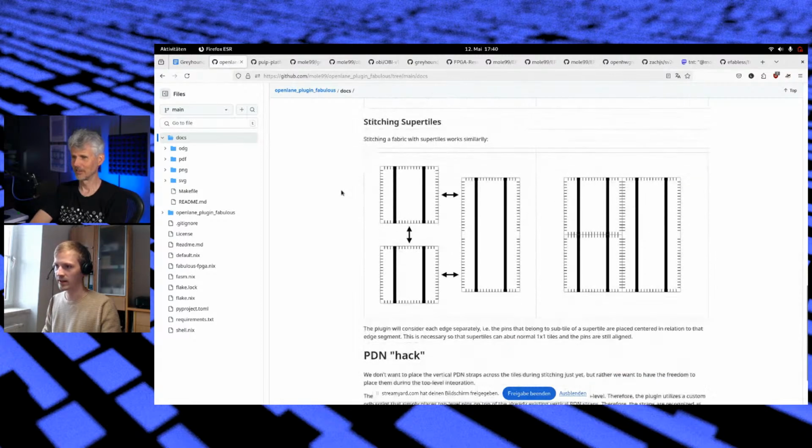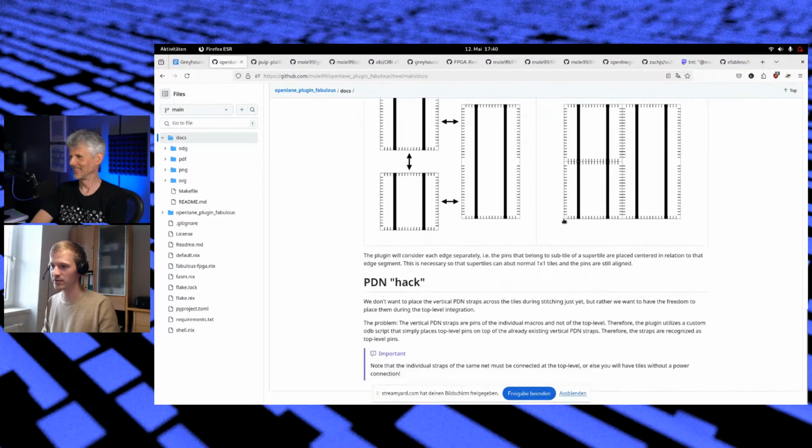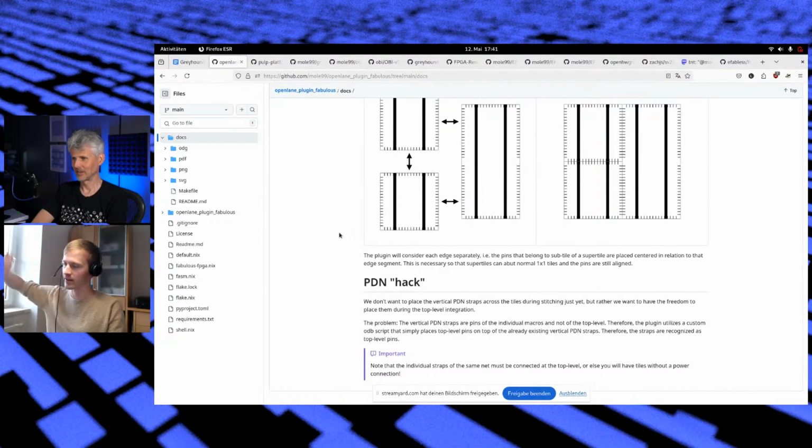And then we also have the super tiles, and here you need to consider that these pins need to be centered at this point, and these pins centered at this point. So basically I had to hack the OpenLane pin placement script a bit and adjust it for Fabulous, and that works fine. For the PDN, I only have the vertical power straps here, because I want to add the horizontal ones at the top level.